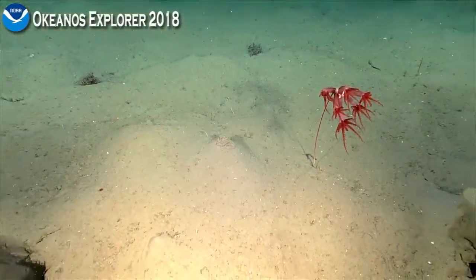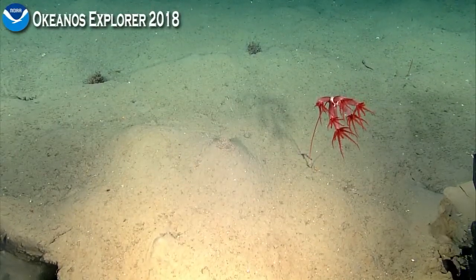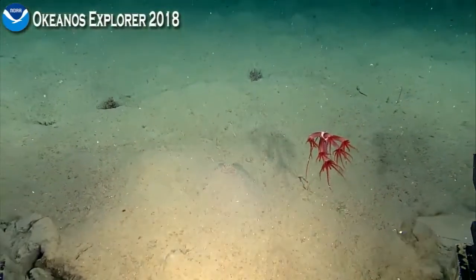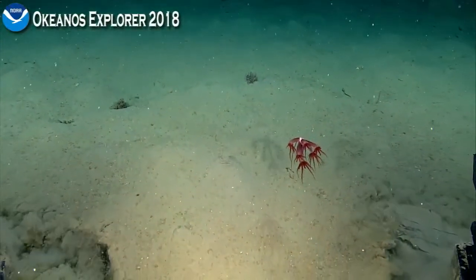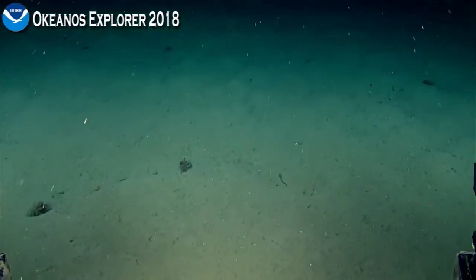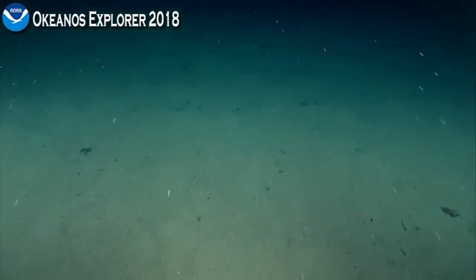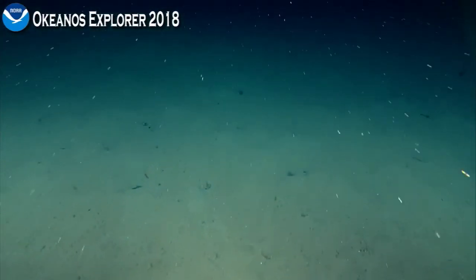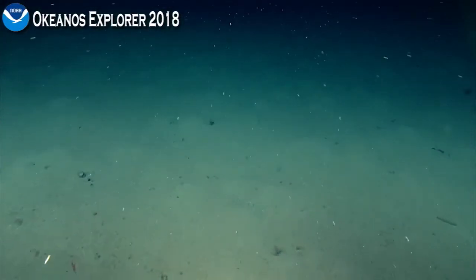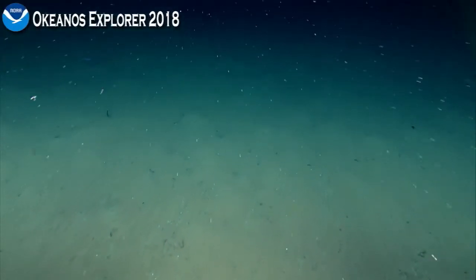And that is some major bioturbation. That's what we call that process of disturbing the flat-lying sediments. And as a geologist, it means that the sediment record is being stirred up and mixed up. So it's not always a good thing if you're trying to unravel Earth's history by looking at sediments, because the organisms have stirred it up a little bit.